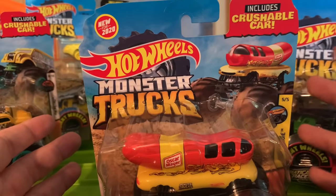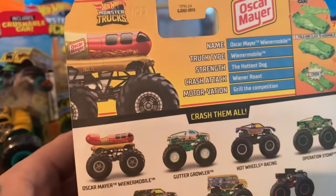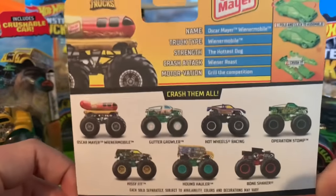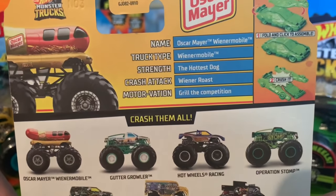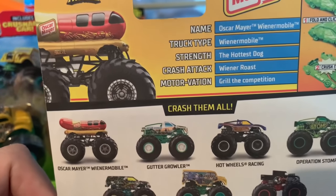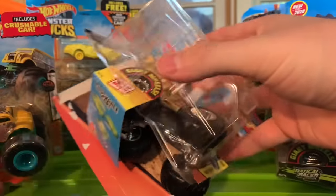Now, a lot of these don't say new for 2020 on them. Some of them just have the copyright date of 2019. So some of them may be 2019, but most of these are 2020 trucks, so that's what the title will be captioned as. You guys can go ahead and look at his stats there. I'm not going to read everything. But the hottest dog, that's pretty funny. Wiener roast. Grill the competition. All right, that's enough funny business.